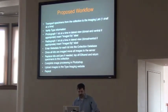Our proposed workflow: we had initially intended to transport the specimens from the collection, grabbing about a shelf at a time, taking them down, then verifying the type information before photographing them. Photograph one lot at a time in at least the lateral view. If the dorsal and ventral view was appropriate, we would also do that. And then after it was photographed, insert a label that said imaged by so-and-so on this date. Then we would take those specimens and do a radiograph, usually one lateral view, or dorsal-ventral view if needed, and then enter the data into the collection database.